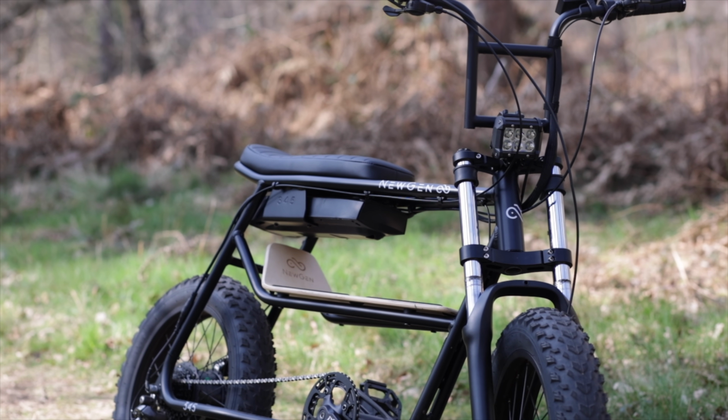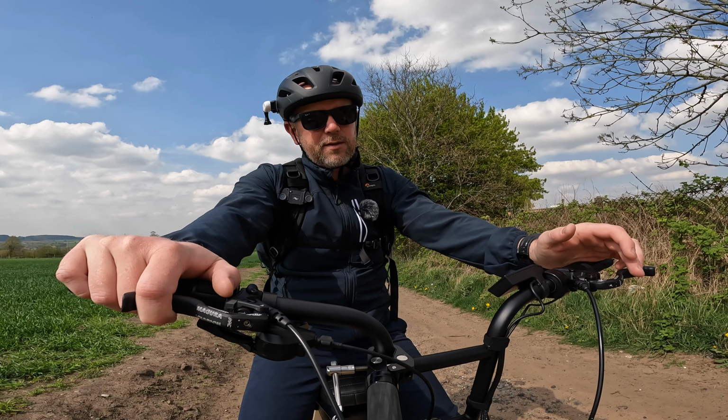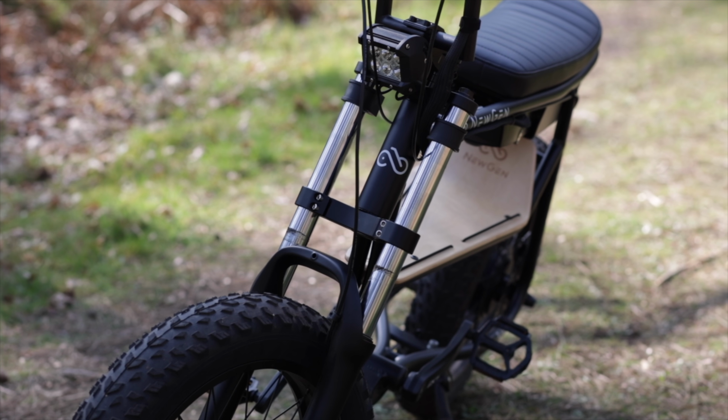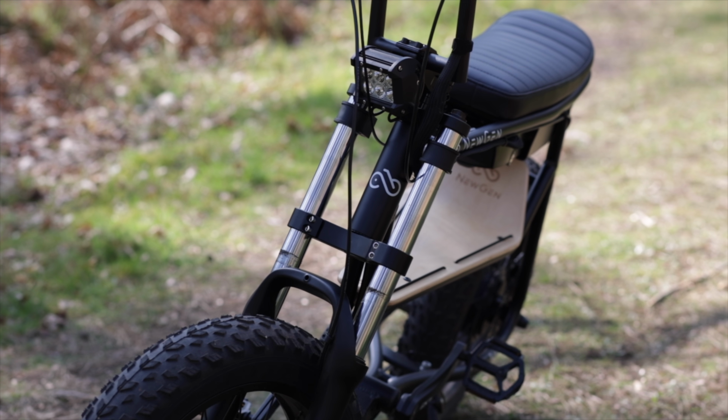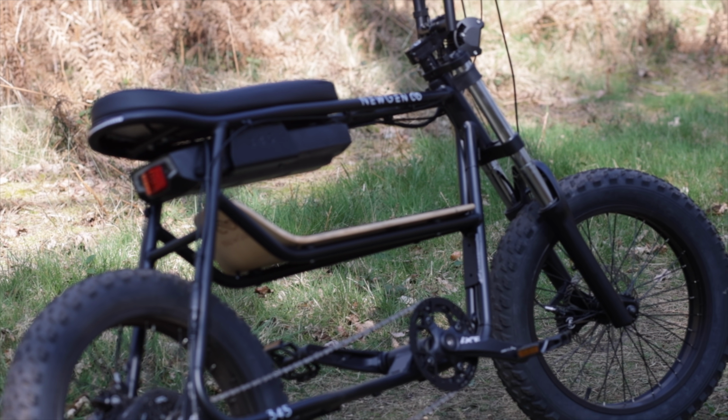I've been testing it out over the last month. I've done about 100 miles on it. Amazing e-bike, and I've got some further thoughts on it after riding it a little bit longer, especially if you're in the market for a Super 73, been looking at it. This British company might be the best way to go, I think. So let's talk about the pros and cons of both.